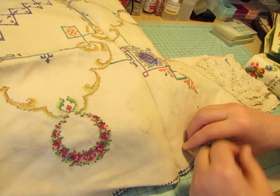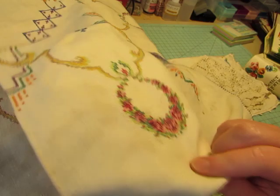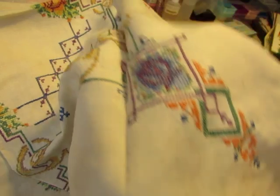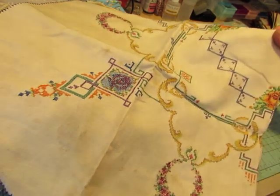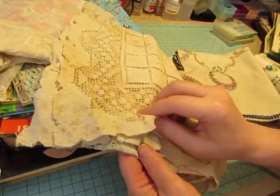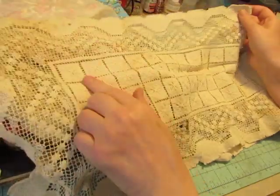This one is really pretty. It's a square, and there's a lot of tiny little cross stitch, very fine, beautiful cross stitch. And there is some staining on this, but I think I might be able to find some pieces that I can scan because it's so pretty. It's gorgeous. And another filet crochet table runner, dresser scarf type of thing. There's a tear in it right there. I love using these little pieces of filet in collages. And these little squares are fun too.